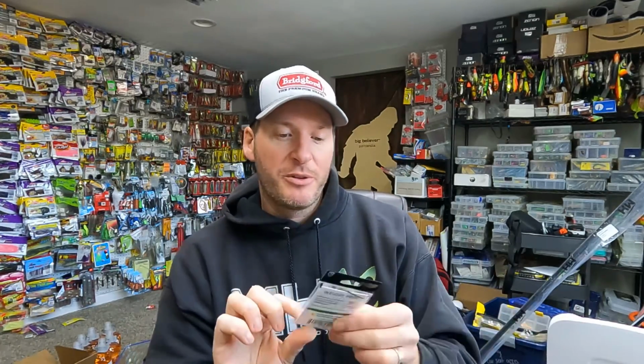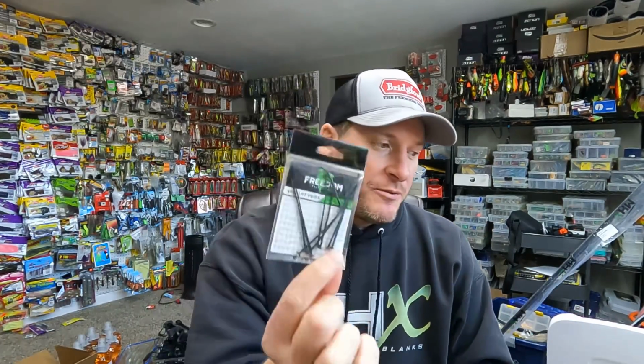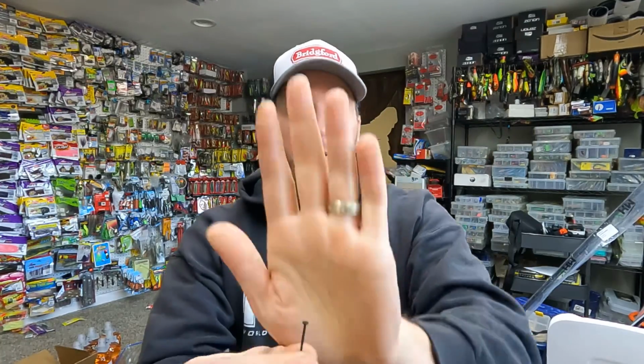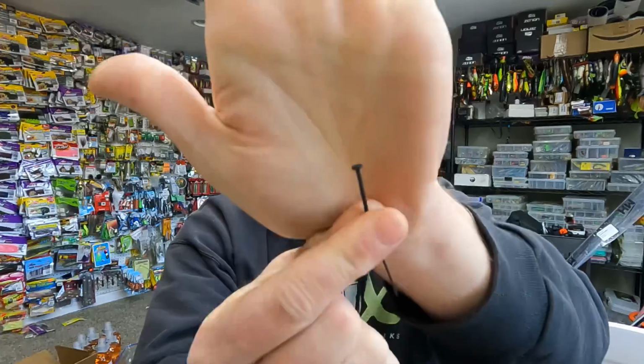The next one is, we'll just go with this Freedom Tackle peg. Now, I like to peg my baits. I've talked about this before. I think there's a time and place for bobber stops if you're using a Texas rig. The problem I have with these Freedom Peggets, or these weight pegs, is the top of them are very, very large compared to others. Now, they do have a little slot, I don't know if you can see it, for the line to come up and through, but that's because the head is so large.